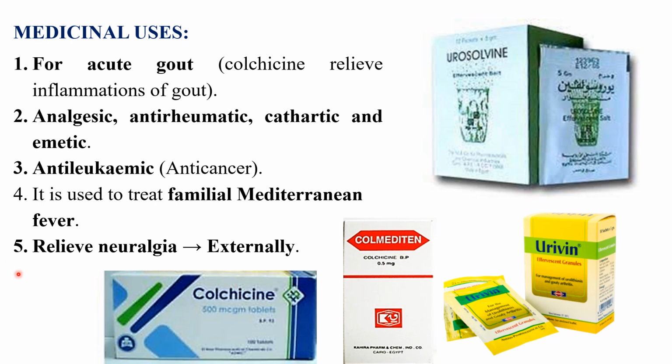It is also used externally to relieve neuralgia. So externally, either colchicine or the colchicum root extract could be used, but internally only colchicine is currently used, while colchicum corm powder or extract is not used due to its high toxicity.